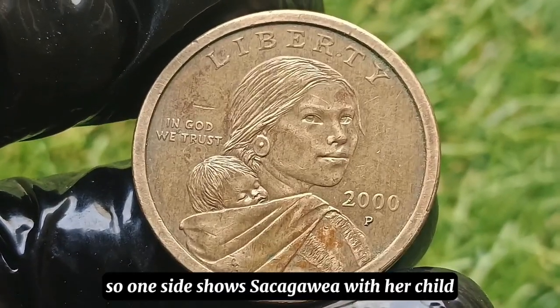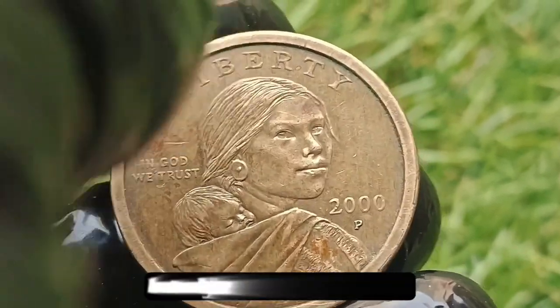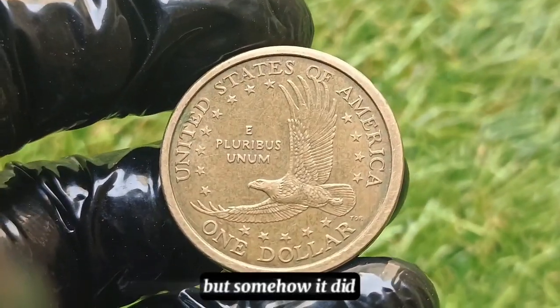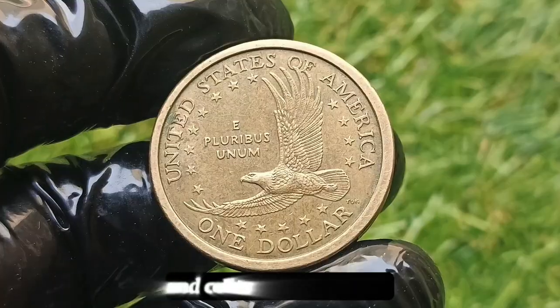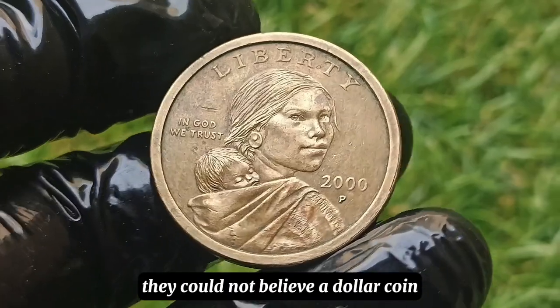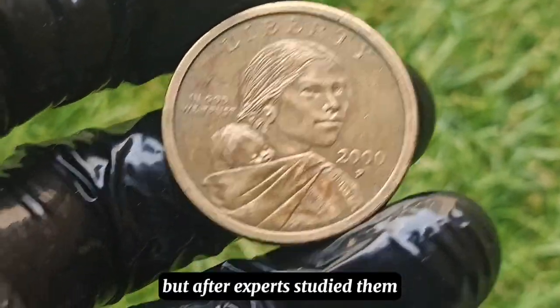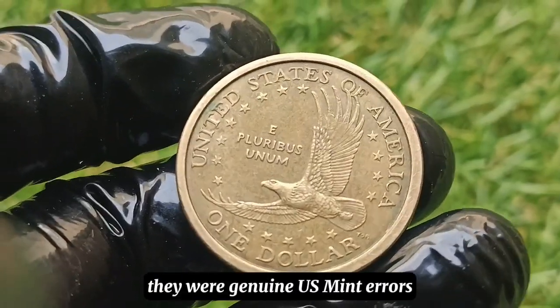So one side shows Sacagawea with her child, and the other side shows George Washington, but on the golden dollar planchet. This is not supposed to happen, but somehow it did. A few of these coins slipped out into circulation and collectors were stunned. At first, many people thought the coins were fake. They could not believe a dollar coin would have the quarter design on it. But after experts studied them, they confirmed they were real. They were genuine U.S. Mint errors.